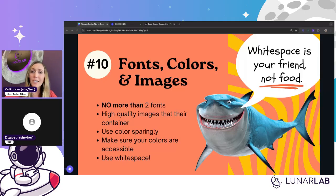Another thing to highlight with websites is white space. White space is your friend. What you don't want on your website is everything crammed together, tons and tons of text everywhere. Your eye really needs to have places to rest where it's not absorbing a ton of information. White space really helps bring attention to the things you want people to focus on. So don't be afraid of a little bit of white space on your website.